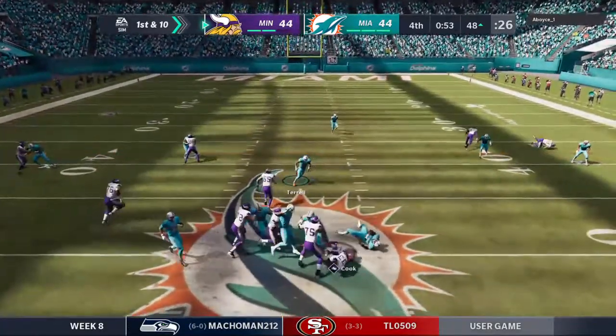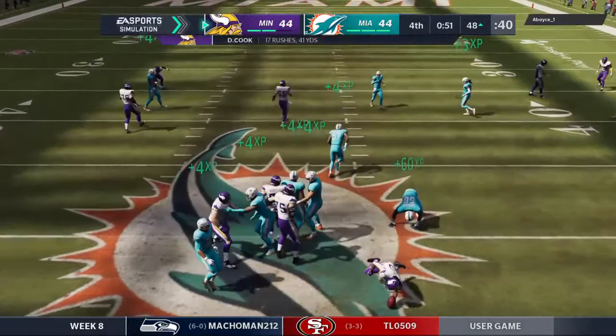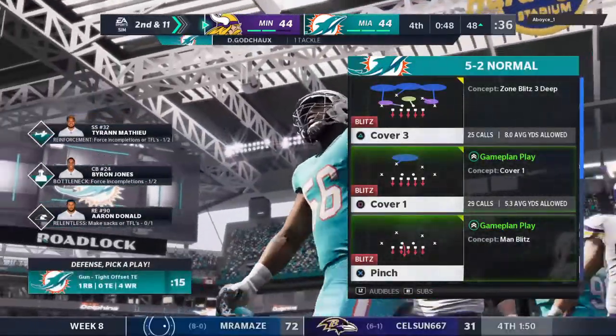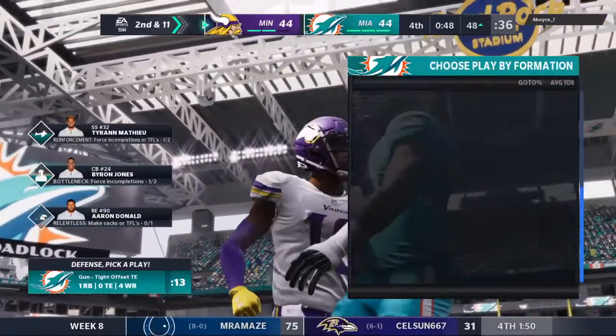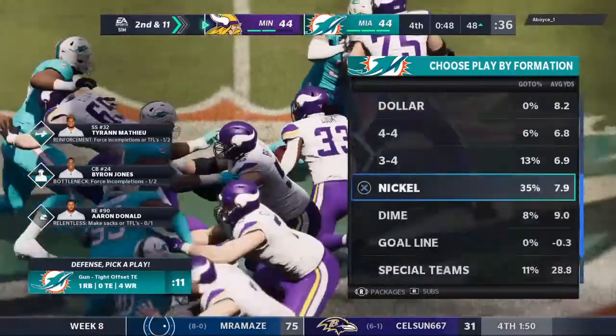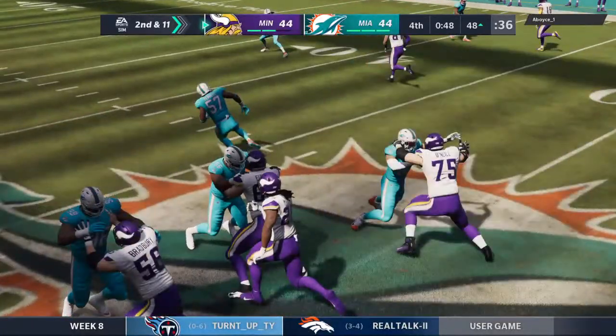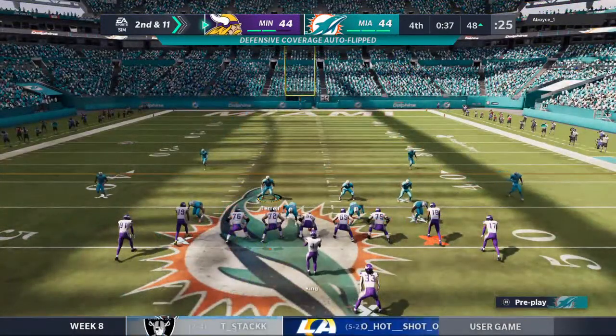Another tote for the workhorse this afternoon. It's Cook. And that didn't fool anybody. He's going to be dropped in the backfield. Officially, it's a 1-yard loss. That's going to bring up 2nd and 11 at the 48-yard line.